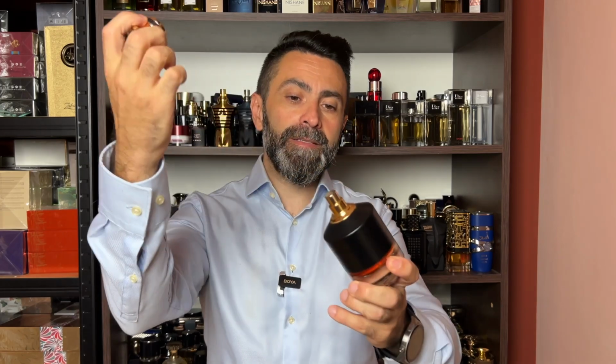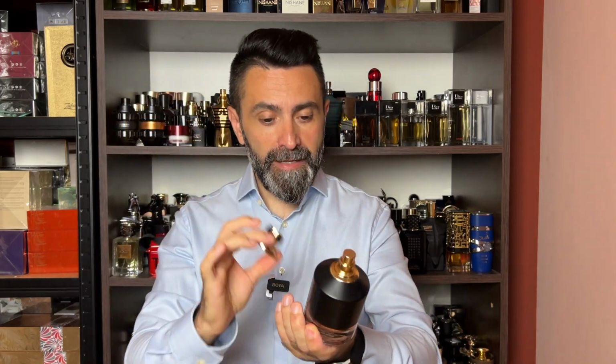Also, one thing I forgot to mention is that Veteran Oud also has a metallic cap and a very nice quality cap itself. I'll show you the spray in action and then I'll talk about the scent profile of this thing. But first of all, I just wanted to mention something. This fragrance has been heavily inspired by Stronger With You Oud from Armani. And it's a great clone.